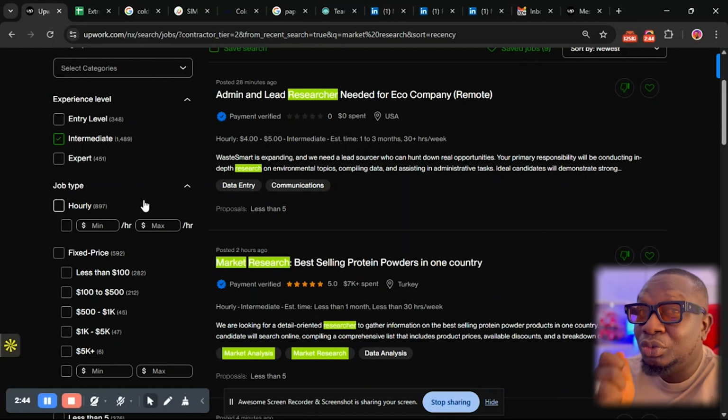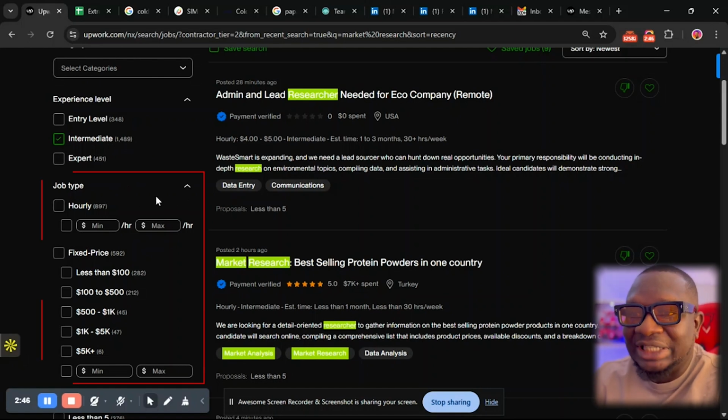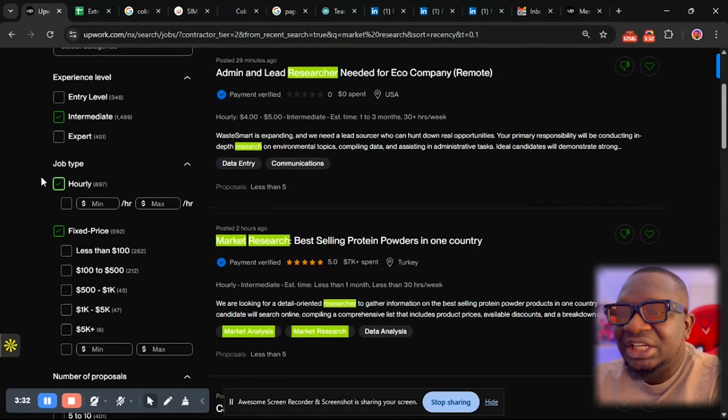Now, the next thing you should do is set the job type. The job type could be hourly or fixed. For me, I don't like hourly jobs because hourly jobs tend to tie you down, and clients will begin to quantify the job you do based on the hours. I like fixed jobs. You pay me not because of the hours I put in, but because of the professionalism that I bring. But then it depends. Some clients may prefer hourly jobs. And for you not to go jobless, since you are a beginner, you might want to check both sides, right? So check hourly and check fixed rate.